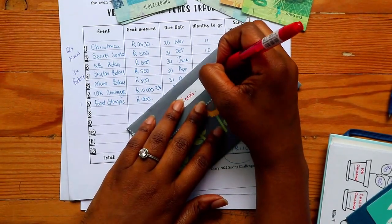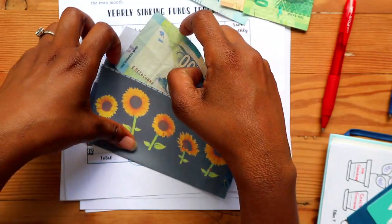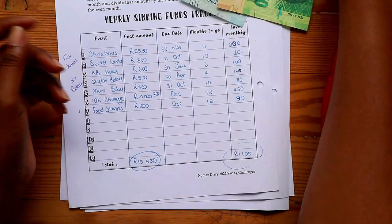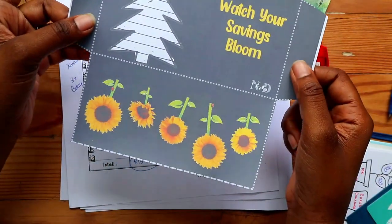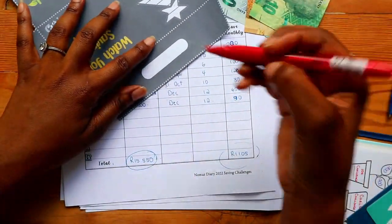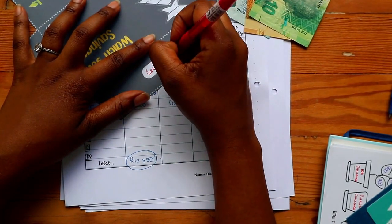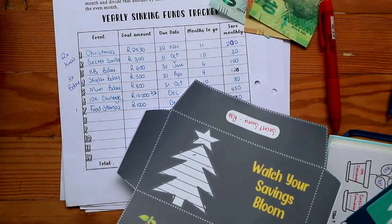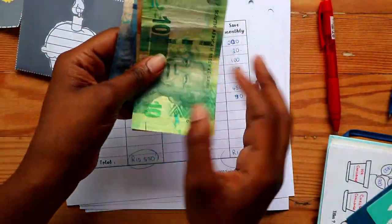So every time I put away 250, I will highlight it. So for now, because it's just 200 Rand, I cannot highlight it. Okay, so we put that away, and then Secret Santa will go into this envelope. I just need to fold it. Let me have a look here. So I'm just gonna write here Secret Santa, which is 30 Rand for the next 10 months. And also this one will be Skylar's birthday, which will be the 100 Rand left.